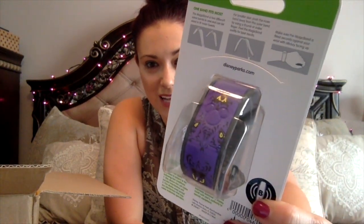The last time that my husband and I, at that time he had just become my fiance because we got engaged in Disney, we actually went to Mickey's Not So Scary Halloween Party. And at that time, the limited release Haunted Mansion Magic Bands were black and gray. But this is so cool that they came out with the purple one, because purple is my favorite color. Oh, that's awesome. Oh, that's so exciting. I love it so much.